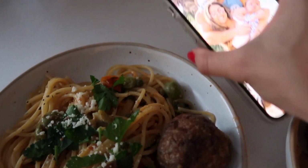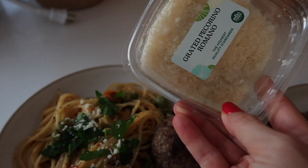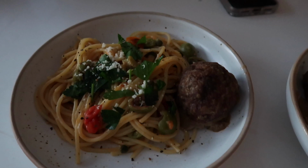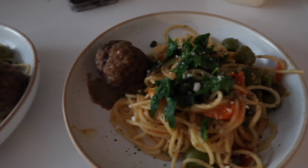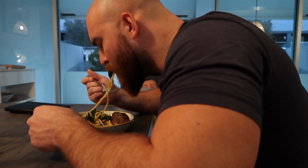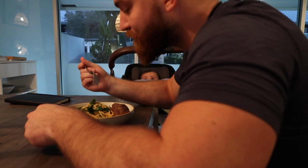Okay, so it's 6 p.m. Everyone always wants to know when I eat dinner because I go to bed so early. So I added a little bit of cheese and some more parsley and a meatball. It is really good. I love anything with capers.